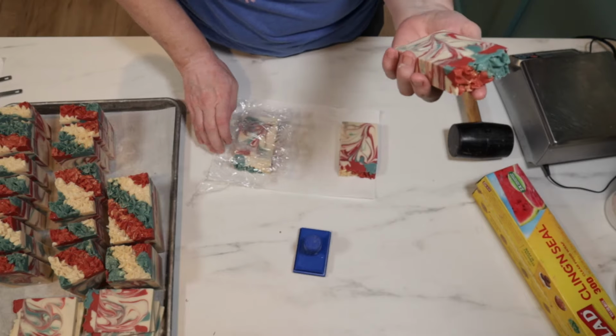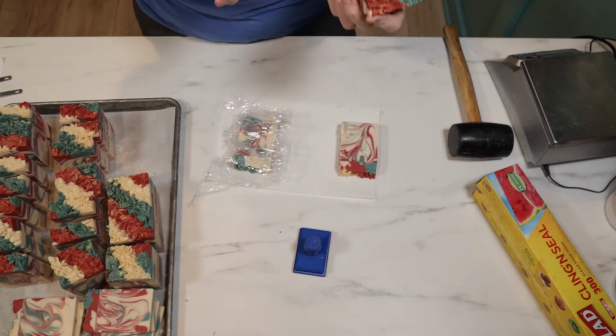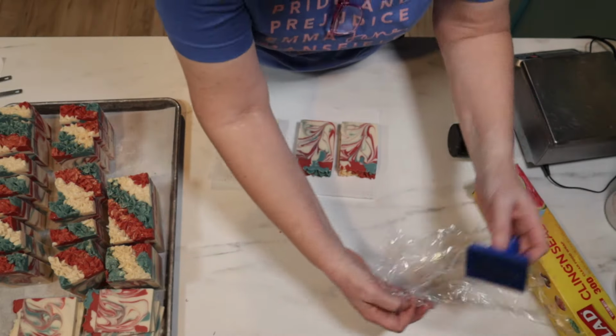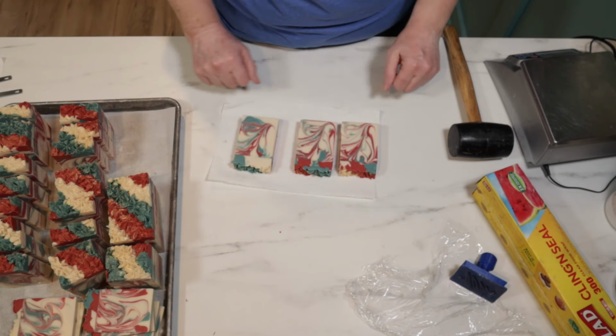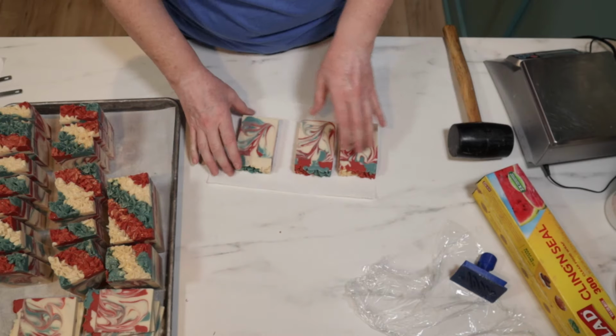You know, it's too busy. This is not the right soap because I made this too busy. You can't even see it. Even me looking and knowing it's there, it looks like nothing.